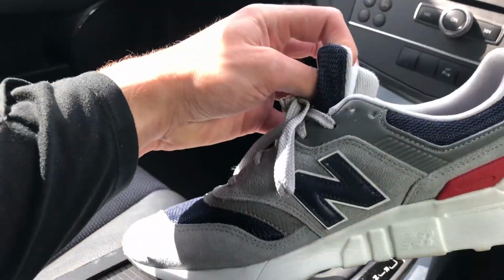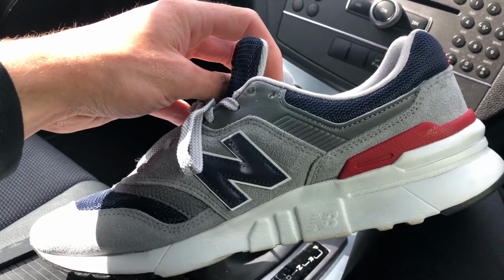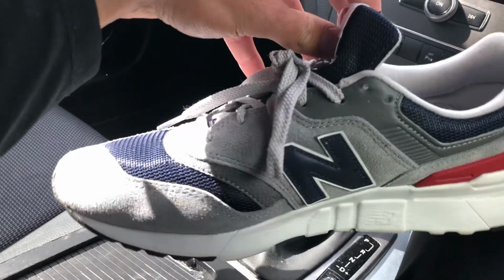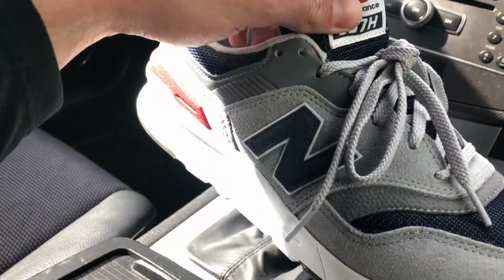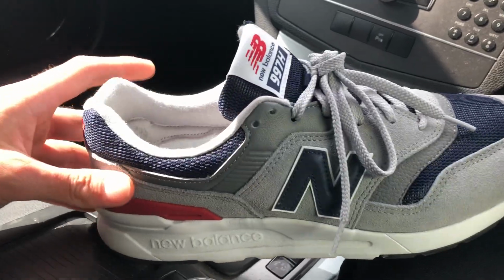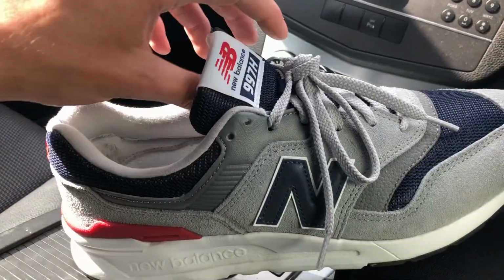So I went online to newbalance.com, which seems to be the only website where you can actually get them in half sizes. So if you are a size 9, I would say go for a 9.5, and if you're a 10, go for a 10.5, because you don't want to get trainers that don't fit you correctly.